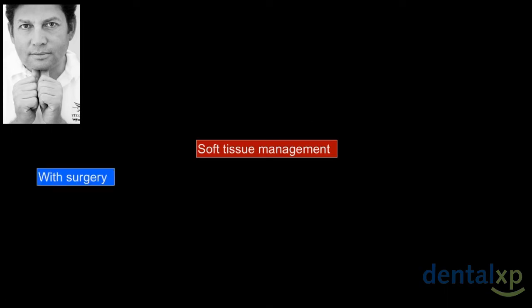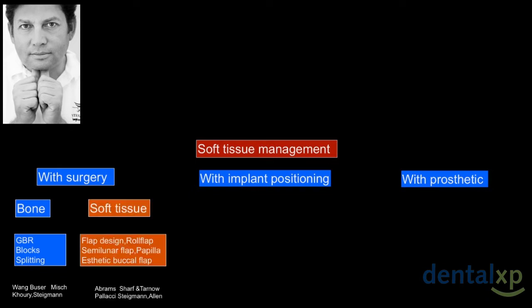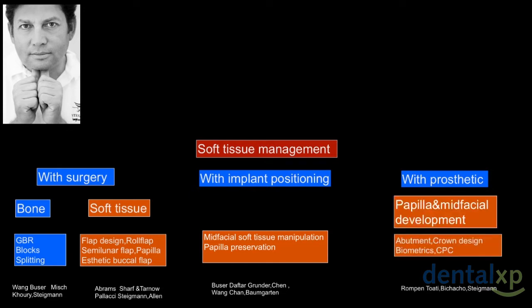So when we talk about soft tissue, we look at soft tissue management with surgery, with implant positioning, and then with prosthetics. When we talk about surgeries, how do we manage the flap design for bone augmentation to maintain the blood supply? We talk about soft tissue management in the aesthetic zone, managing different flap designs, many of which are described in the literature. Implant positioning can also influence the gingival margin and the interproximal papilla. We know today that an implant placed in the right position can influence the gingival margin, and can lead to recessions. But what's the ultimate now, that we can play with the soft tissue and develop and protect against recession by prosthetic soft tissue development? And I'm going to focus on this part.